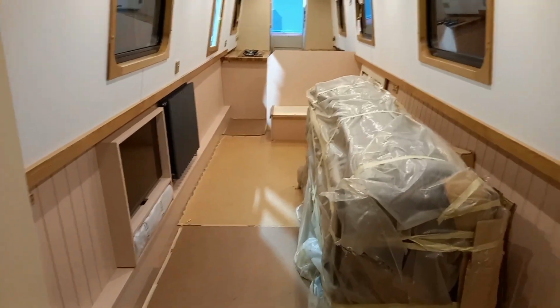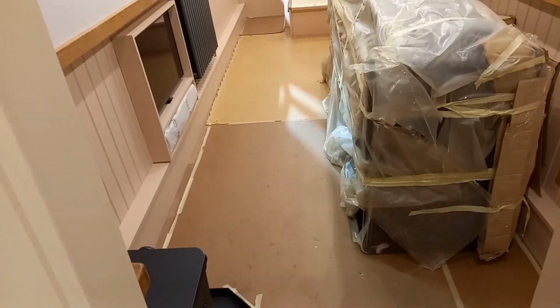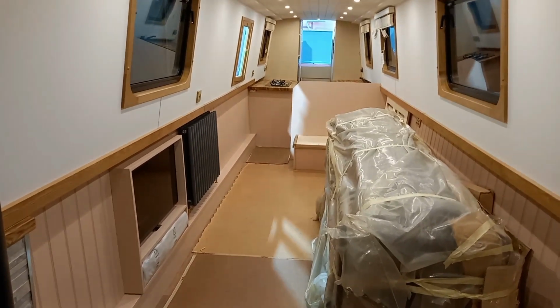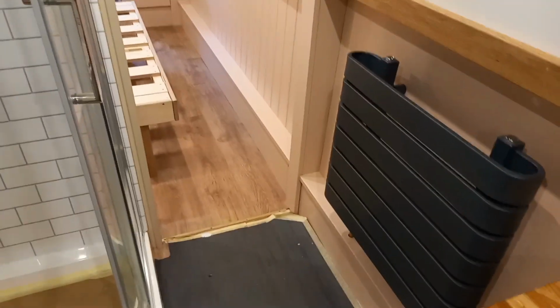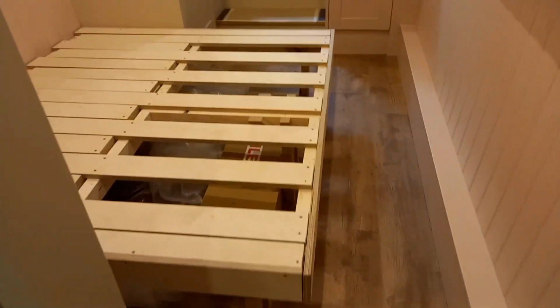So it looks like this couple cannot wait to move on. They've actually got their sofa on board already. Actually, it looks really, really nice from this angle. The lights, the colours, everything looks really, really nice. So moving round, we have a graphite towel rail, and we move into the bedroom.